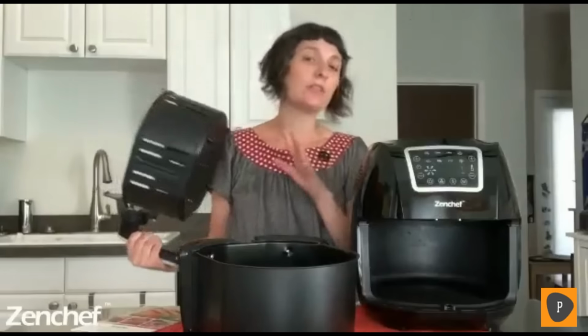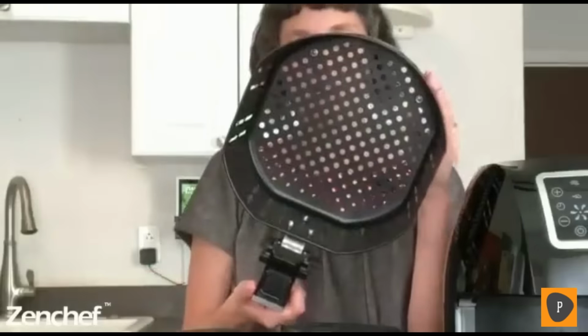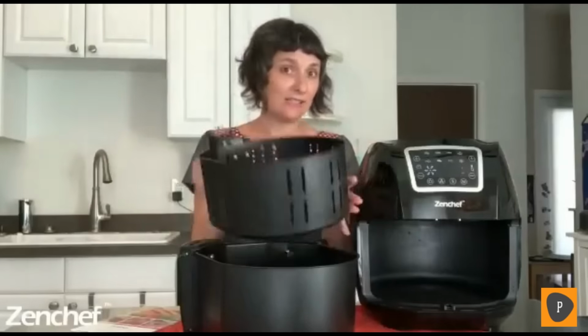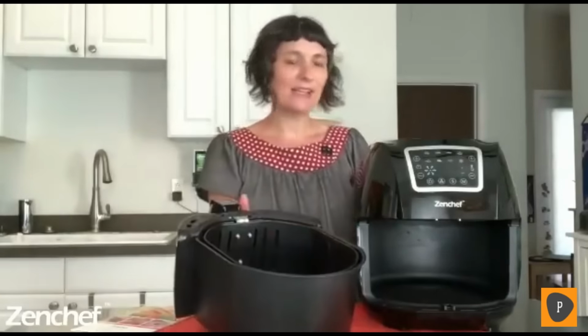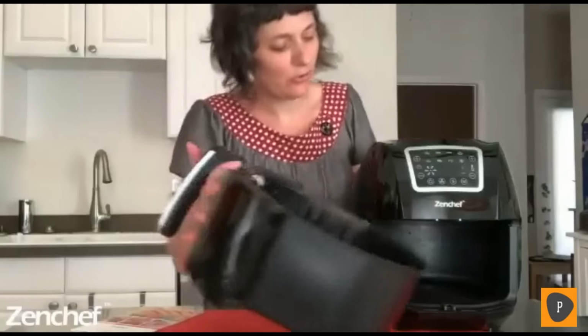Since the ZenChef XXL Pro lets you cook with little to no oil, this kind of basket design is ideal because usually when you're cooking, oil is what you use to help prevent sticking, and this design helps prevent sticking so you can use less oil. So let's slide this basket in and get familiar with the controls.